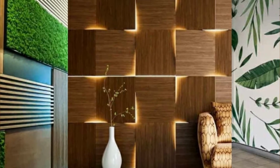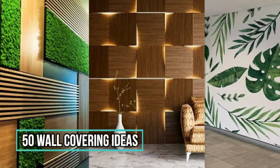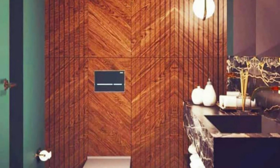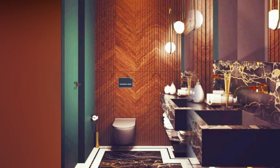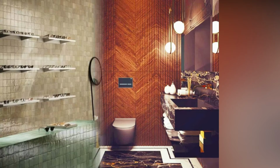Hello dear decorators! Today we're diving into the exciting world of indoor wall decoration. Trust me, giving your walls a makeover can totally transform the vibe of your space. So buckle up as we explore some cool ideas, materials, colors, and the overall advantages of spicing up those indoor walls. Let's kick things off with the why.